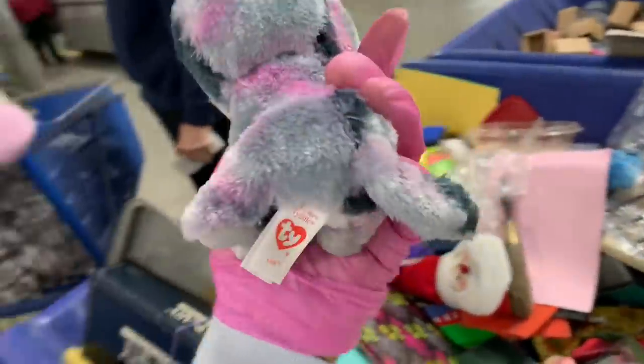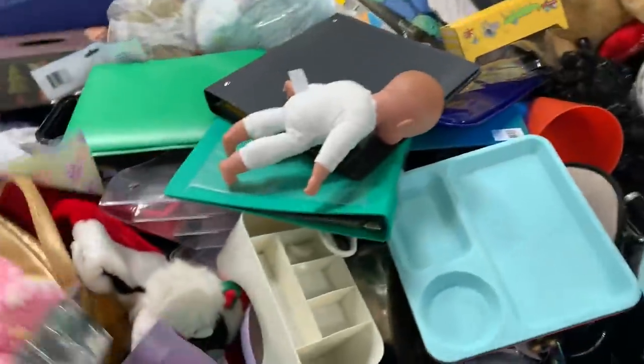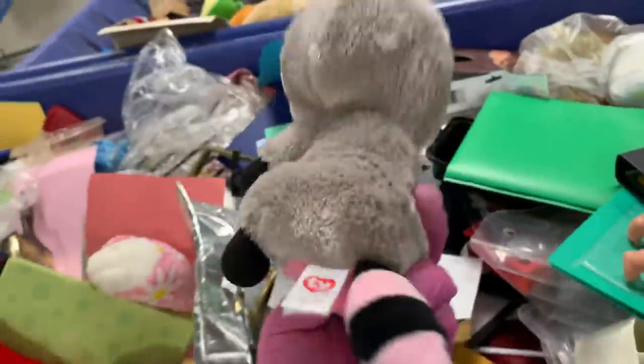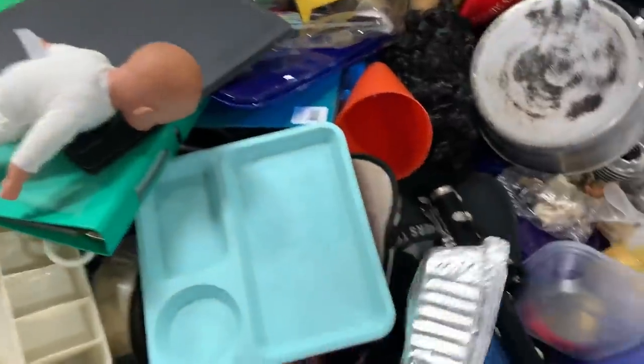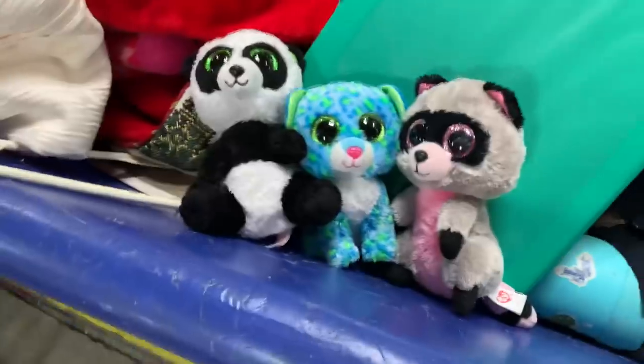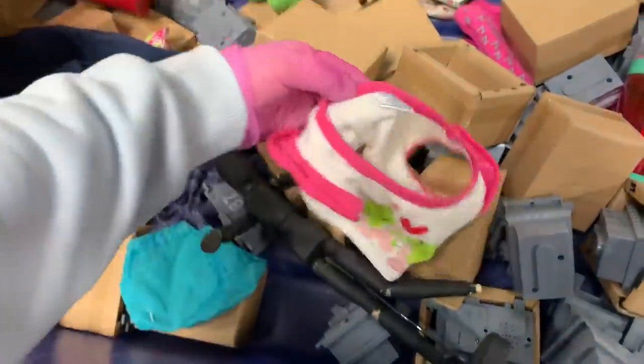Lots of Beanie Boos. She's really cute. This is a stuffed animal day. Oh, that's pretty adorable. I should get that. That's cute, too. A raccoon. Oh my gosh, there's so many. I think I sold this guy before. Aw. The Build-A-Bear shirt. Build-A-Bear.